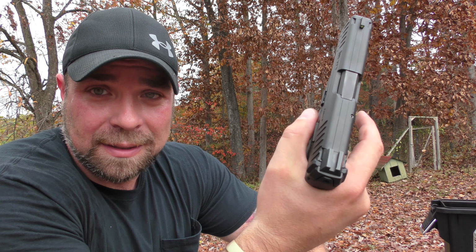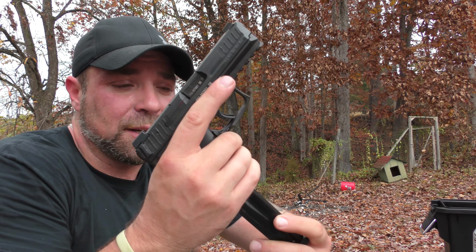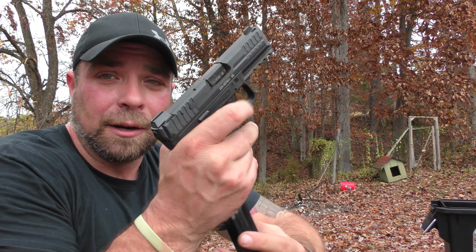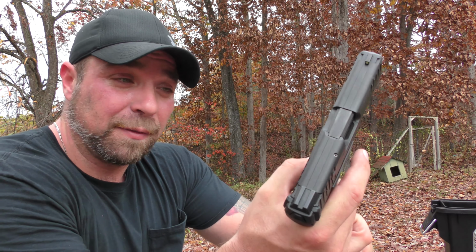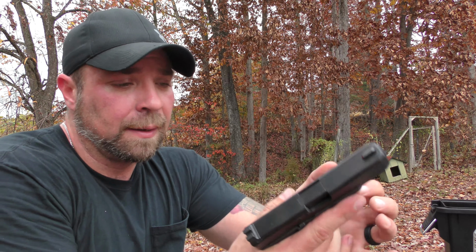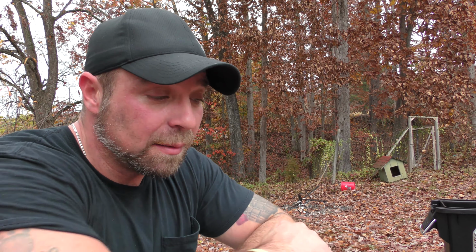Now, I wish I would have got the VP9 that had the standard US magazine release, but I didn't. And, you know, that's just a training thing. If you trained with this style mag release, you're not gonna have any problems. I have to use my trigger finger to do it, because I have to twist really, really far to use my thumb on the offside to do it. Whereas the Glock, just natural to me. So maybe this is a biased video. I don't know, I'm trying not to be.